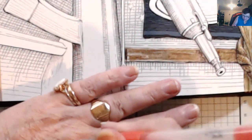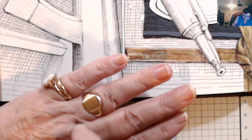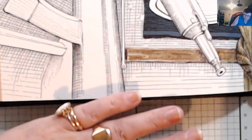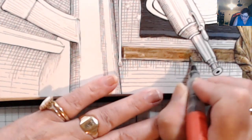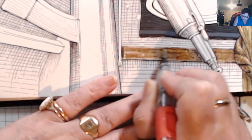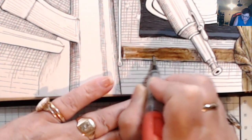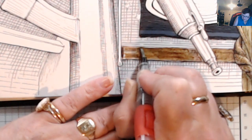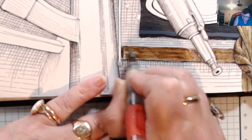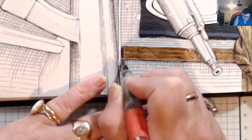I'm drying a little bit, so I'm going to lightly squeeze it till water starts coming, and then I know how much there is. Dab it off on my cloth a bit, and then that's good to go. I'm not touching the darker areas yet, I'm just doing all the light. Now I can come into the bark.